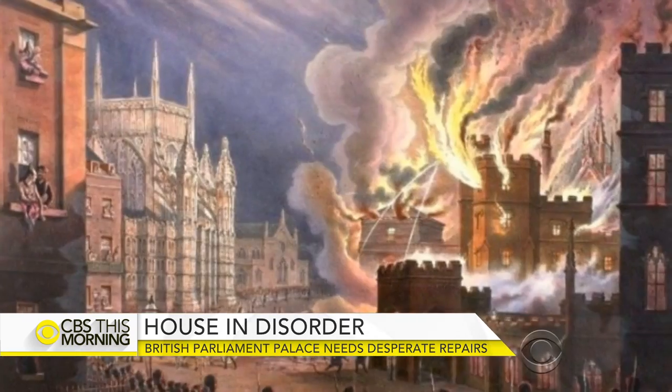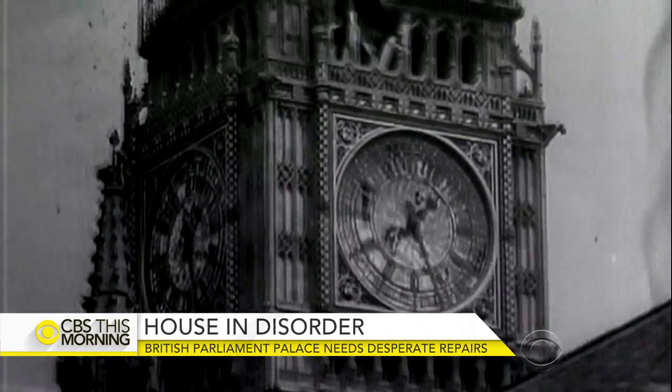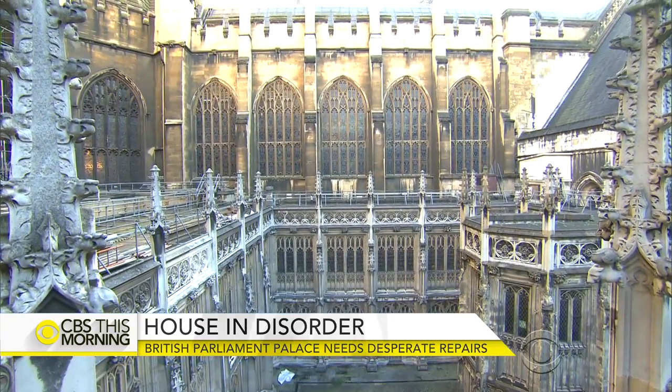The palace was almost lost to a great fire in 1834 and narrowly survived the Blitz during World War II. But Big Ben refused to stop work for a second, even if his hands did shake a bit. But neglect may finally do what Hitler's bombs could not.